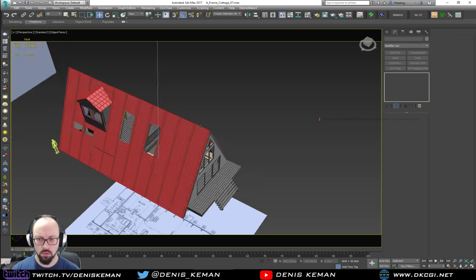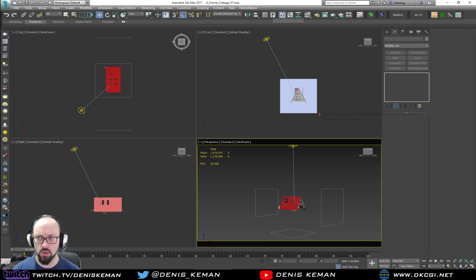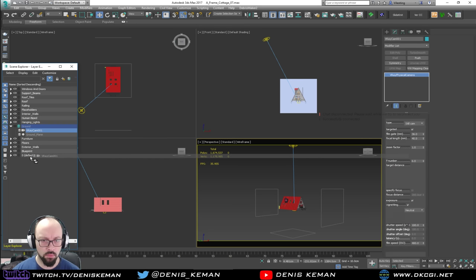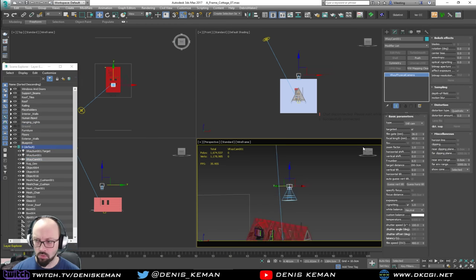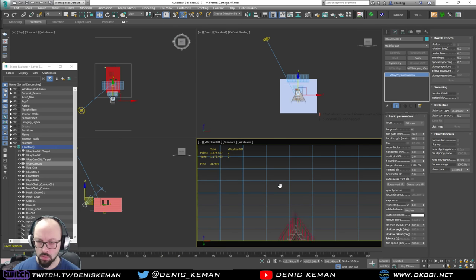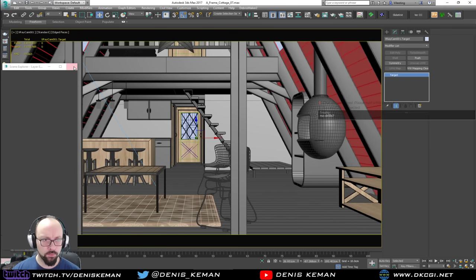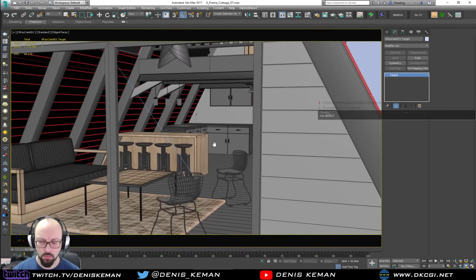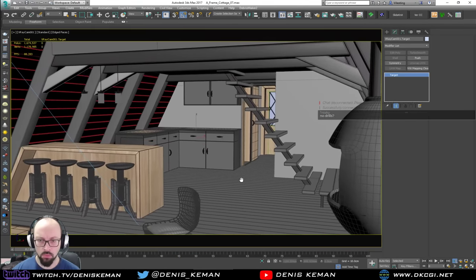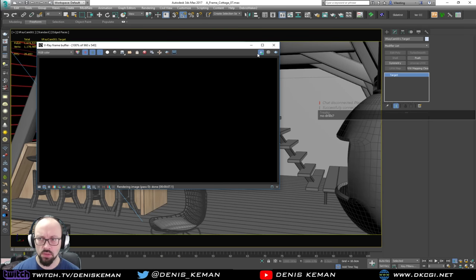My camera. Something really, really weird going on. Okay, so it's a targeted one. Test it out, see now how this thing works. Do I get any light? What the actual hell is going on?